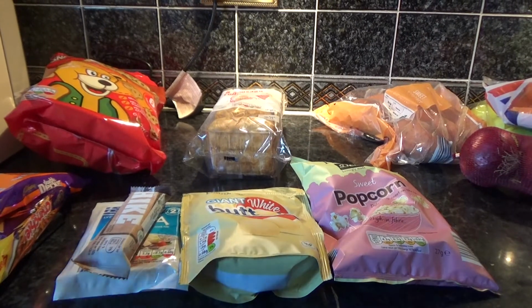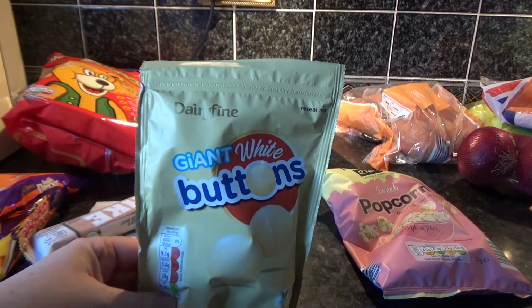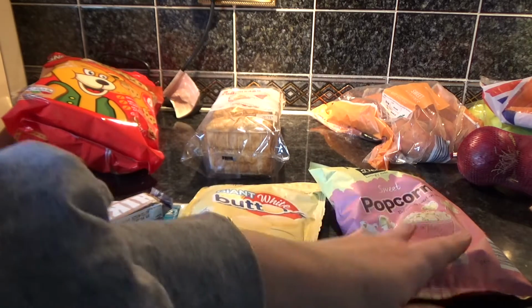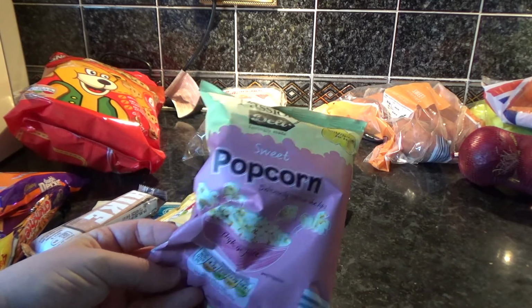So the next things are like snacky things. I got Penelope these white buttons because she loves chocolate, and white buttons are better than brown chocolate because brown chocolate just goes everywhere. And then she also loves popcorn, so I picked her up this popcorn. We always get this. She always spots it right next to the till.